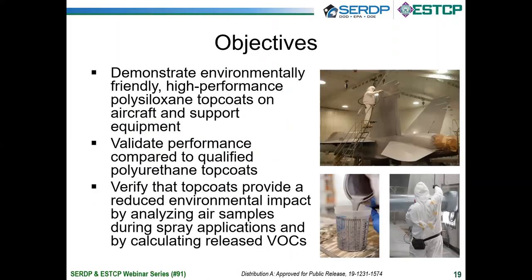So the objective of this ESTCP project is to demonstrate environmentally friendly, high-performance polysiloxane top coats on both aircraft and ground support equipment. While the demonstrations are being performed in the field, we plan to validate the operational performance compared to these qualified polyurethane top coats that are already applied on a variety of assets. In addition, we plan to verify that the top coats provide a reduced environmental impact, and we plan to do this two ways. One, we will be collecting air samples during applications of the polysiloxane top coats to show that they do not contain isocyanate-based materials, while at the same time when polyurethanes are applied, we can collect airborne samples showing that they contain isocyanates. And in the bottom right-hand picture, this is an individual who's wearing one of those air monitoring kits that's sampling for isocyanates, specifically when they're spraying.